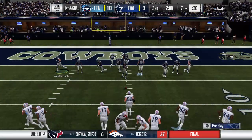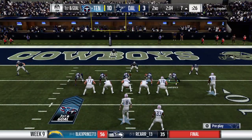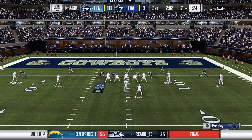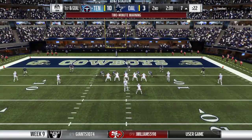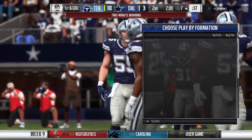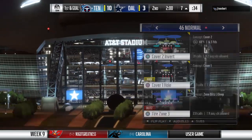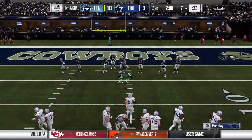They don't need to run another play here before the 2-minute warning. Let's see if they do it anyway. Two minutes to go here in the 1st half. We're back to Arlington right after this timeout.